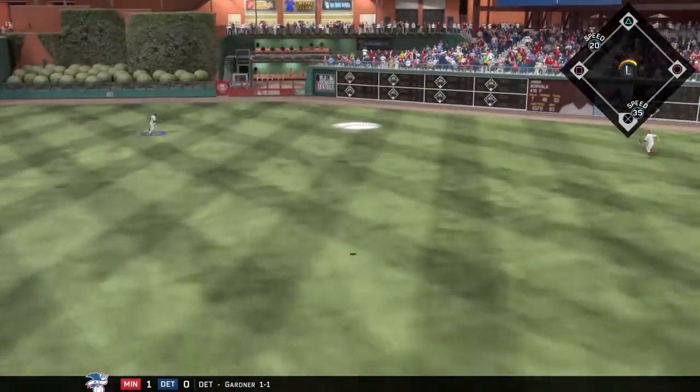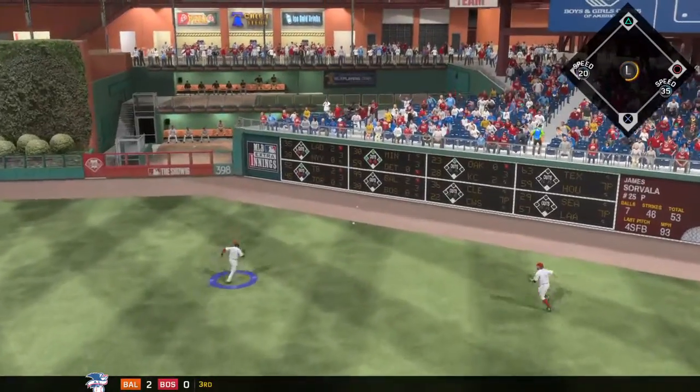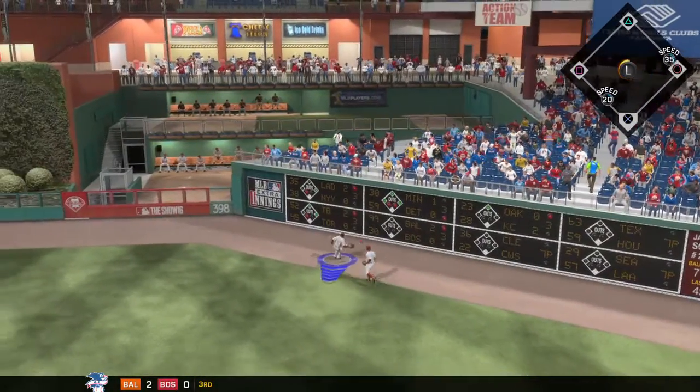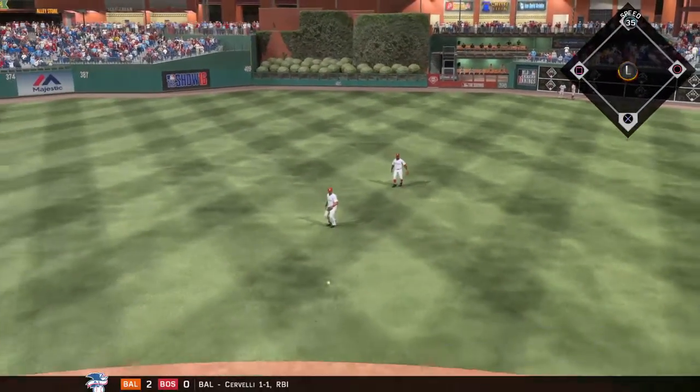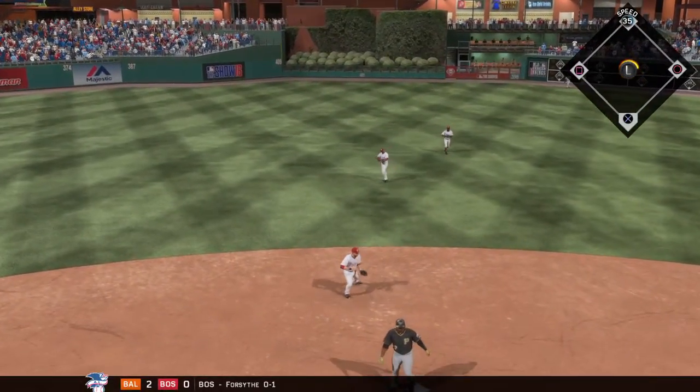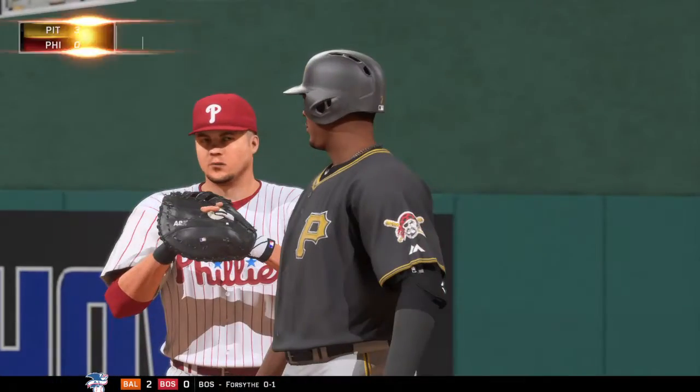Here he comes on a ball and 2 strikes. Fly ball heading for the alley. De Aza's after it. He can't get there, so the inning will continue. The run scores from second. It's a 3-0 game. And he will pull into second with an RBI double.